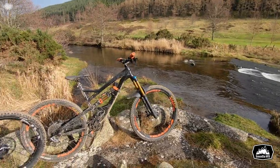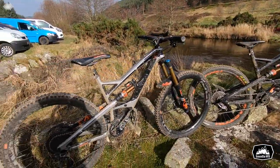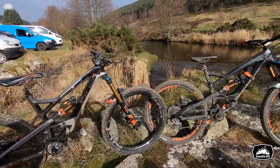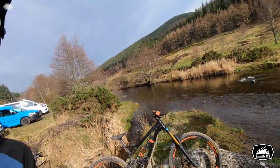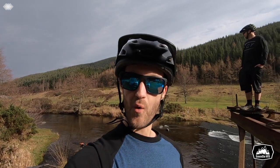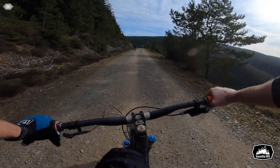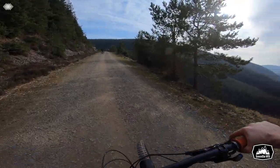Bikes are also still pretty filthy from yesterday's uplift, but we're just gonna crack on regardless. Just a bit of chain lube's all that's needed. No uplift today, just good old-fashioned pedal power to the top, so let's go. We're about 10-15 minutes into the climb. Already we've got some sick views on the go.